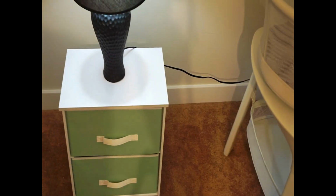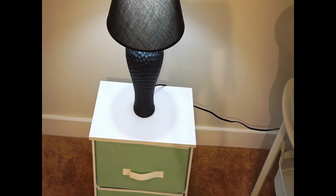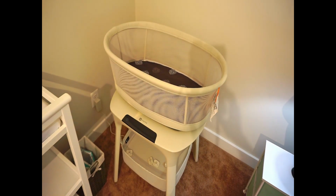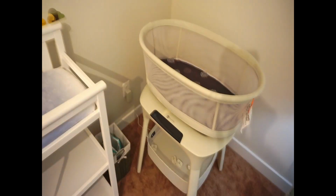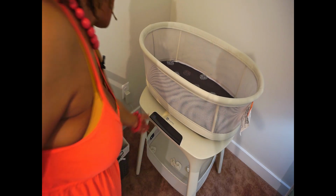I need space. Yeah, overall I don't think this is bad. I don't think this is bad at all. Yep, I like it. And we have this lamp here in between. And now this is the girl's bassinet. Same function as the previous one.